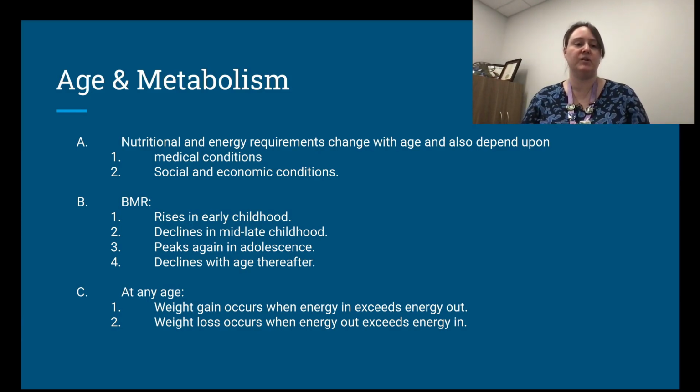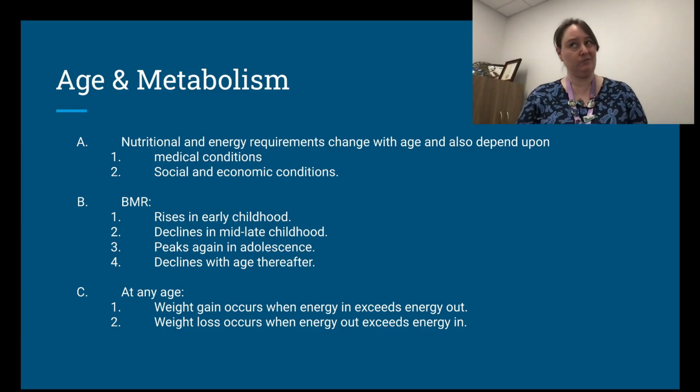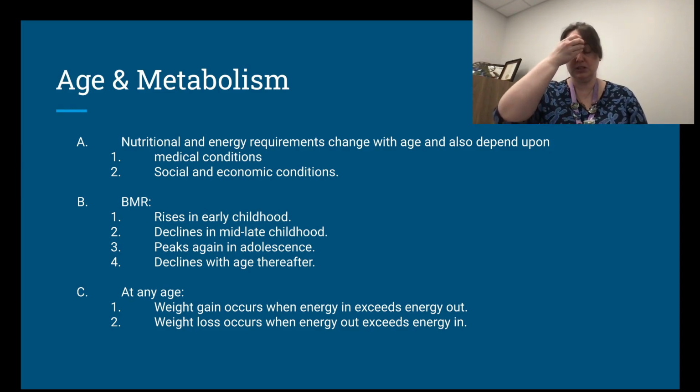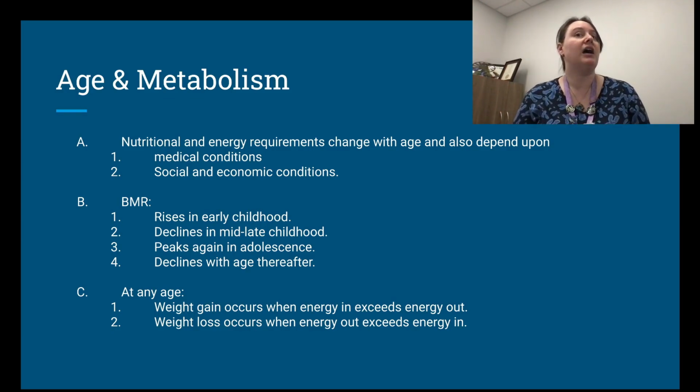So age and metabolism. Again, I split this up into three parts. Nutritional energy requirements change with age, and also depend on medical, social, and economic conditions, because depending on what's going on, you may not have the money to eat a proper diet, or the time. A lot of you posted how much you're doing on top of all of this. It's hard to eat a balanced diet when you're always doing shift work and stuff like that. It's rough. Usually nobody's at home cooking you a nice balanced meal.